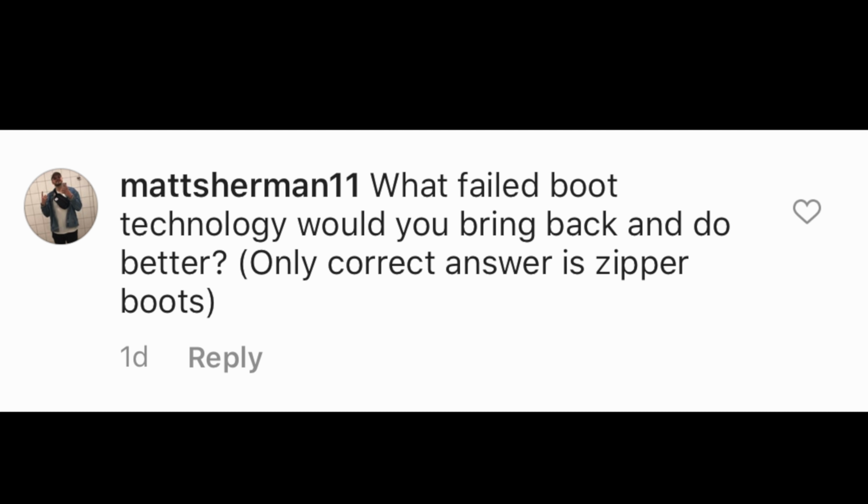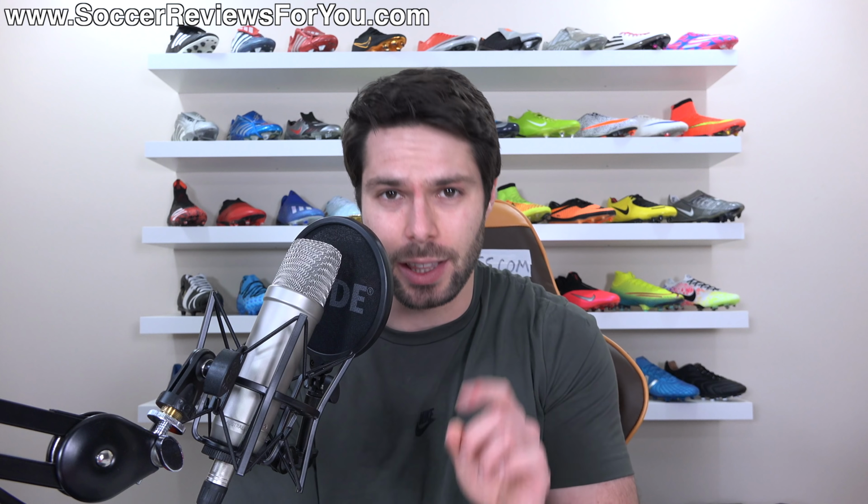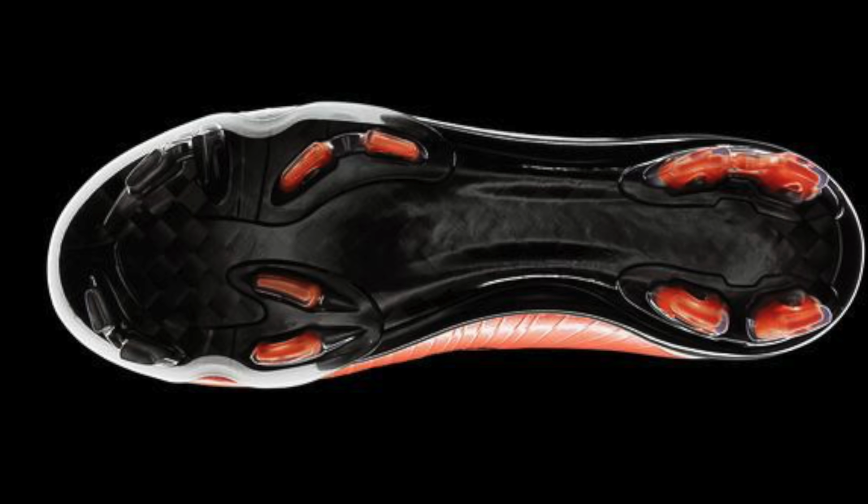What failed boot technology would you bring back and do better? Only correct answer is the zipper boots. This is a really good question, and I have a couple different answers to it. The number one thing that I would like to see back in football boots, mainly because I think it's just really cool, is carbon fiber sole plates.